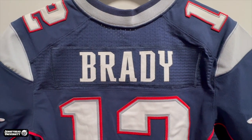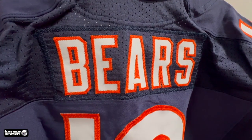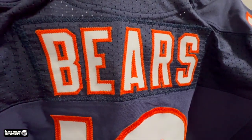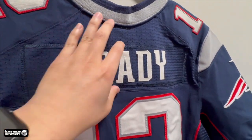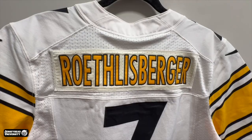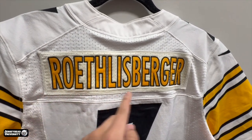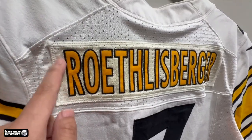On the back, you'll have the player's name sewn across the nameplate. Typically for game-worn and team-issue jerseys, they cut the nameplate to the exact length of the letters. But for retail jerseys, they usually keep it generic and use the same length nameplate for everything. And sometimes you got names like Roethlisberger that are so long, it coincidentally takes up the entire length of the nameplate. Good lord, this thing is really yellowing.